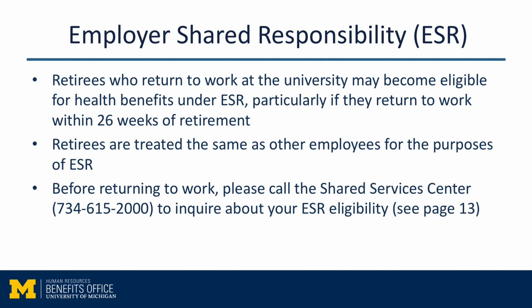You should know that under ESR, retiree health plan rates will stop and ESR health plan rates will begin. More information about ESR and temporary employment can be found on pages 12 and 13 of the Your Benefits in Retirement booklet under Temporary Employment.